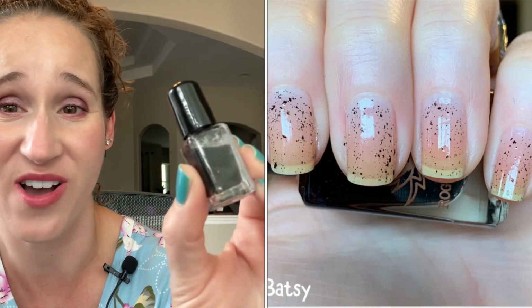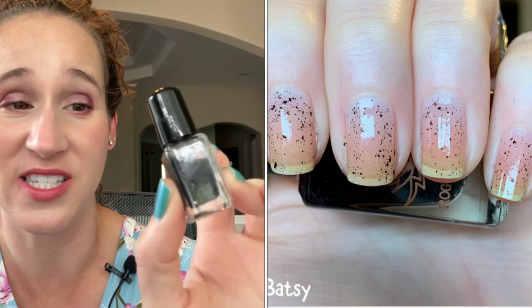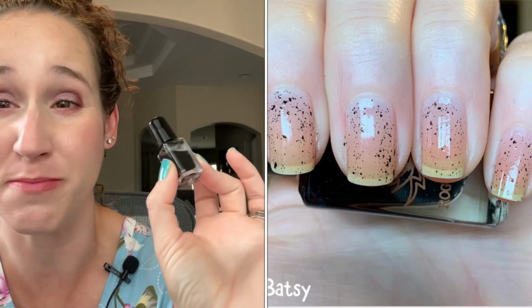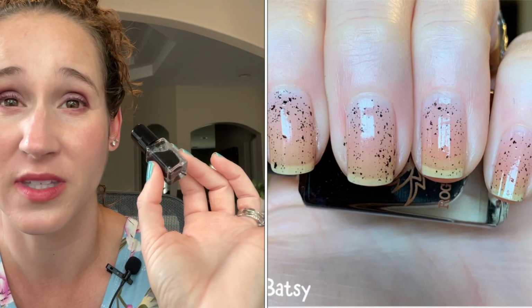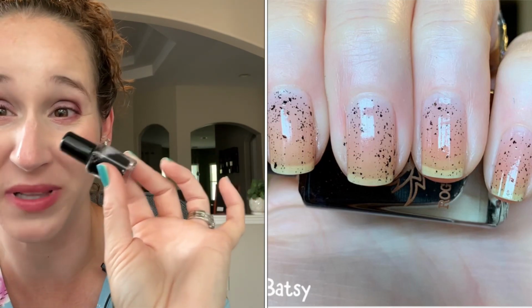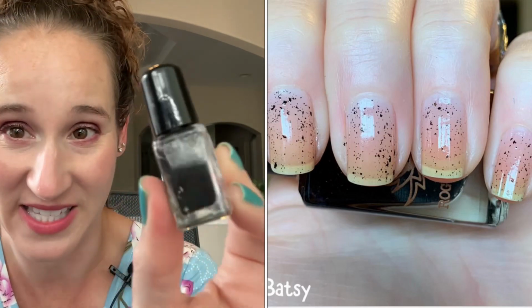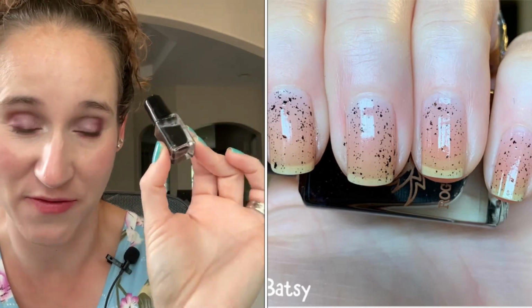And I use Batsy on so much. It's beautiful on neons, like a bright neon, or a bleached neon with black on top is just so fun. So Rogue's Batsy is a must. If you like black and you don't have Batsy, and this is a flaky by the way, it's not a glitter, you really should have Batsy.